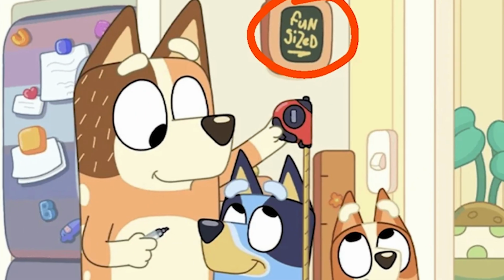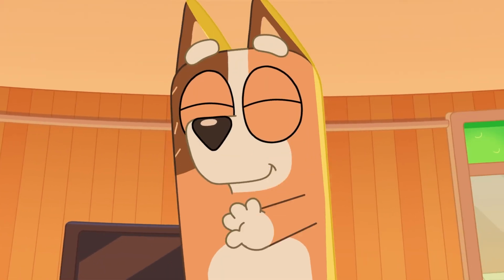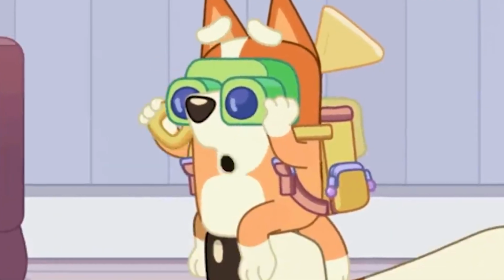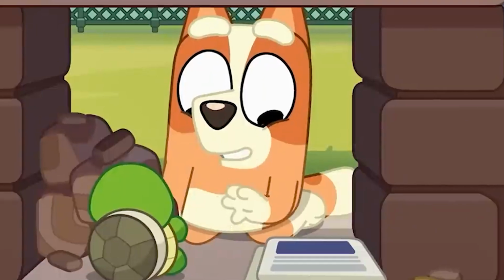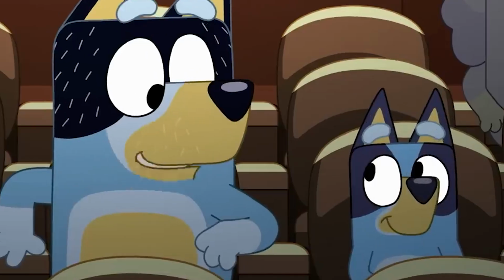These little details make the show extra special. Next time you watch Bluey or any other cartoon, watch closely. You might spot more hidden gems like this. Who knows? Maybe Bluey will show up in another famous show soon? Keep your eyes open and happy watching.